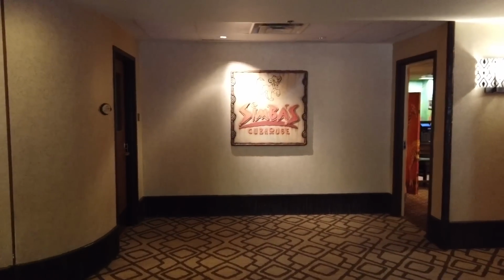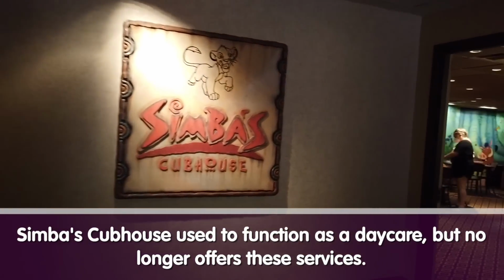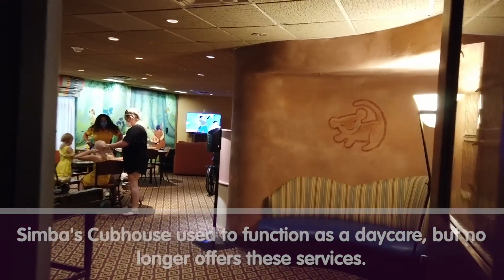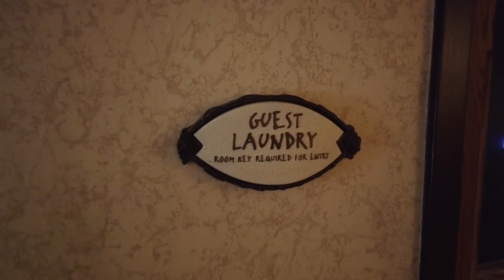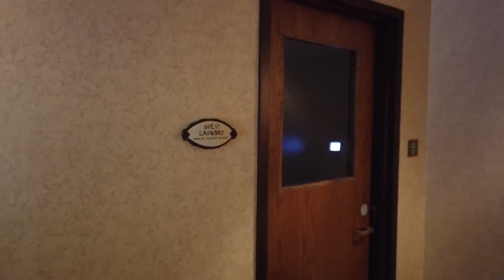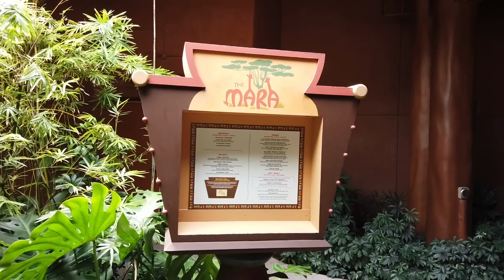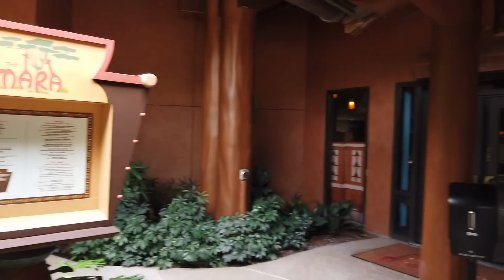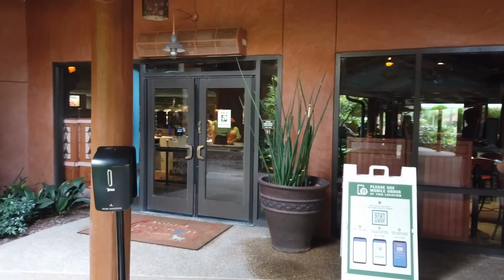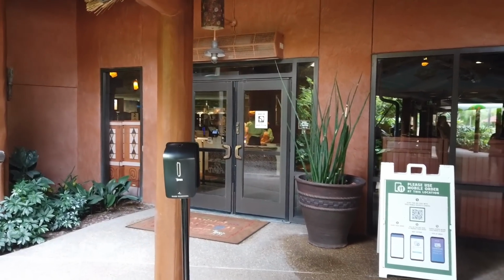So just inside the hotel from the pool, you'll find Simba's Cub House, which is a very neat and unique offering. It's kind of a kids hangout space and it's super cute, Lion King themed. You also do have access to laundry while you're here. Laundry machines do typically take card in Disney World. This area is also where you'll find the Mara, which is the quick service restaurant here at Disney's Animal Kingdom Lodge. It is kind of a weird time to eat, but I actually think I'm going to go ahead and have a late lunch, early dinner situation, and then we'll pop into the lounge later for a snack.